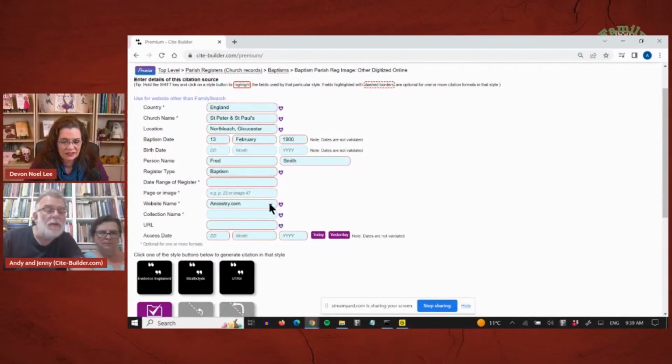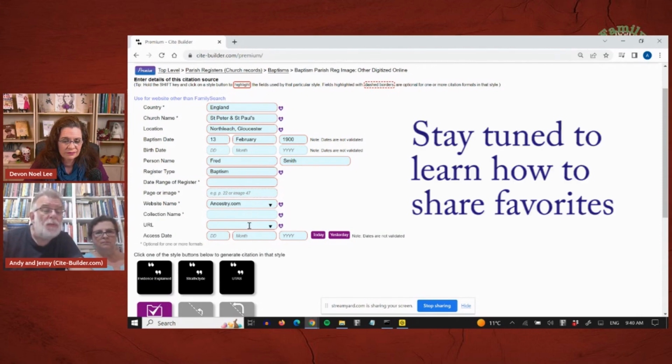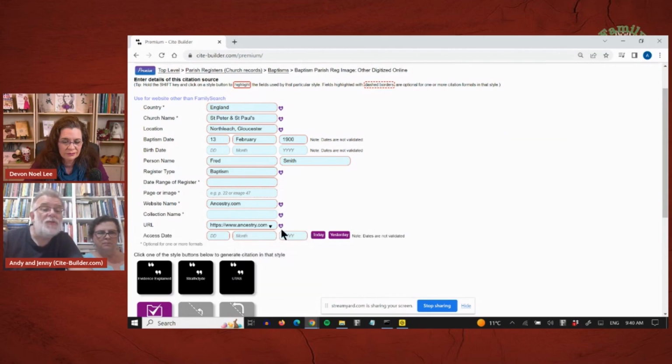Website name, you can see I've actually stored a number of favorites already, and this is going to be particularly useful. There are going to be websites that you are accessing all the time. So you can start building up your list here. The other good thing is that you can share your favorites with other Cite-Builder Premium users. So you might build up a really good list of sites, and you can share that with someone else, or they can share theirs with you. So I'm just going to put in the Ancestry URL here. Again, that's stored as a favorite.